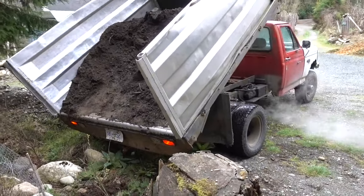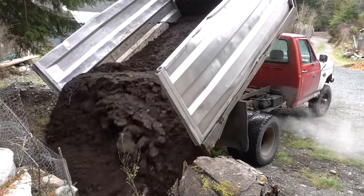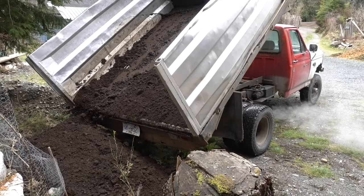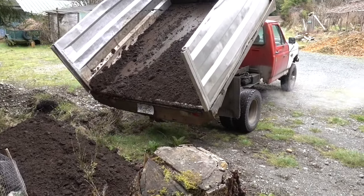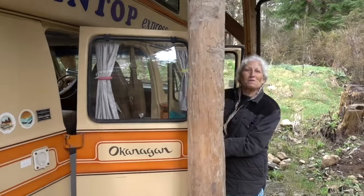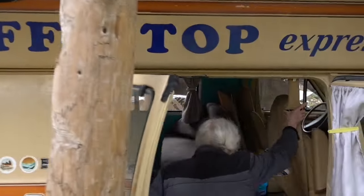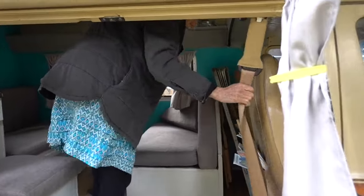Topsoil delivery. Yeah, drive ahead. Welcome to my Muffin Top Express. Come and have a look. It's a little dirty right now. We're about ready to clean it for our first trip.